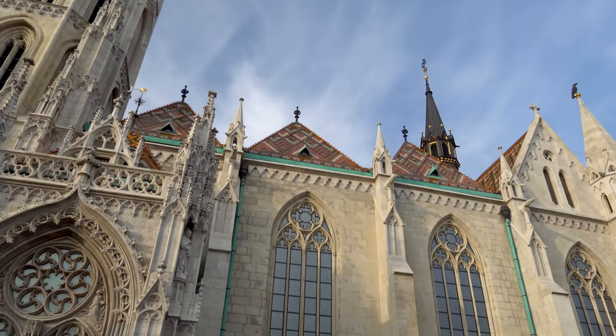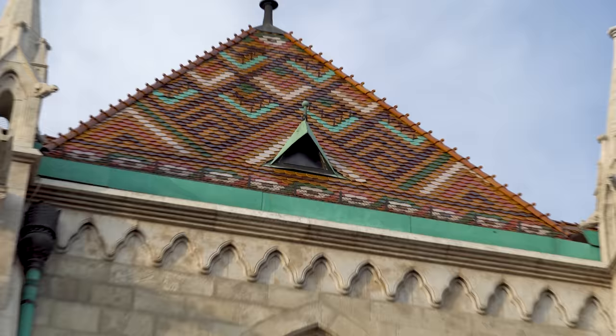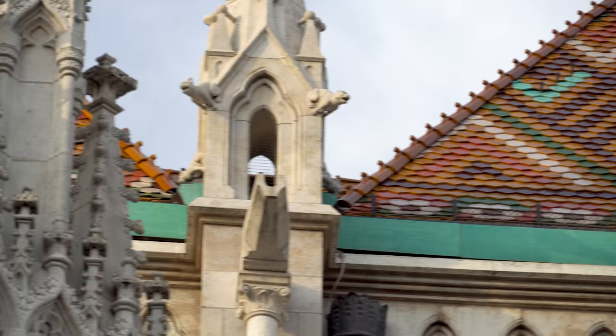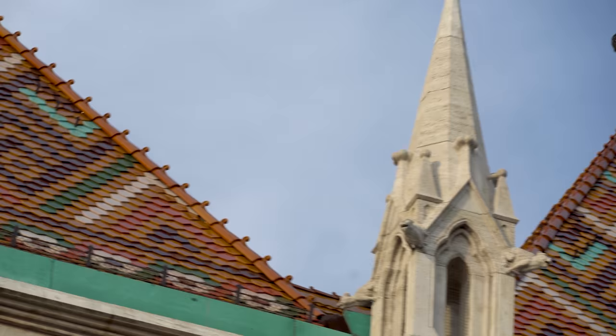I believe that comes from Pécs. I could be mistaken. Pécs is a town in southern Hungary. Look at that tile work. You'll see this on buildings throughout parts of Hungary. It's beautiful. All right. I'm going to zoom out and need to go buy my ticket to get inside.